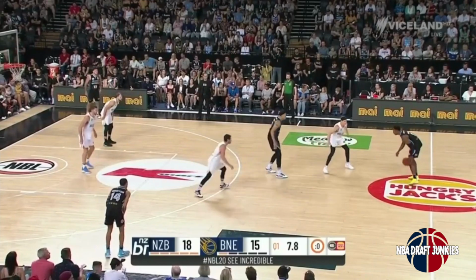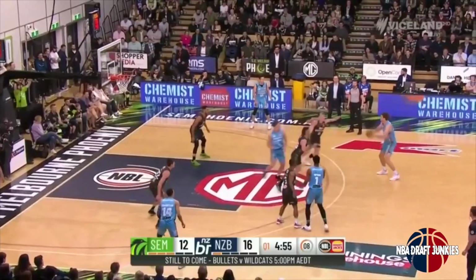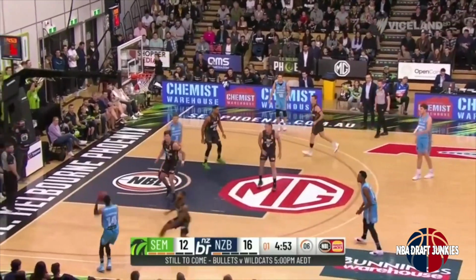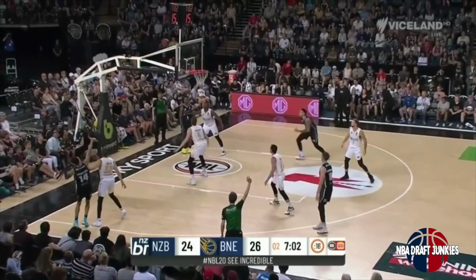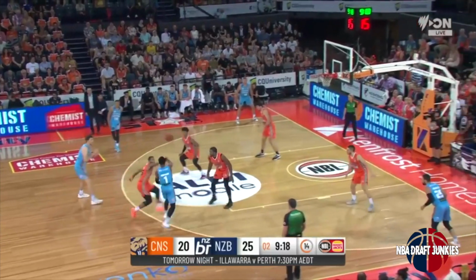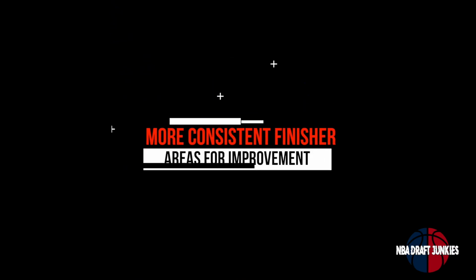The most glaring weakness in RJ Hampton's game is his outside shooting. According to Synergy Sports, he shot 16 for 64, which equals out to 25% on jump shots in 17 games. He shot 28% on catch and shoot opportunities in the half court. And according to their numbers, 23 of his 28 catch and shoot attempts were unguarded, where he shot only 21.7%.